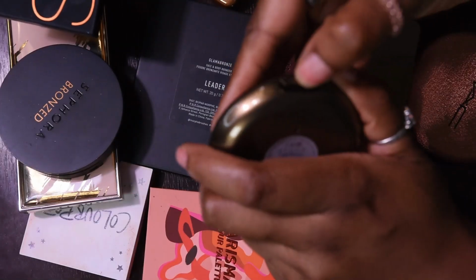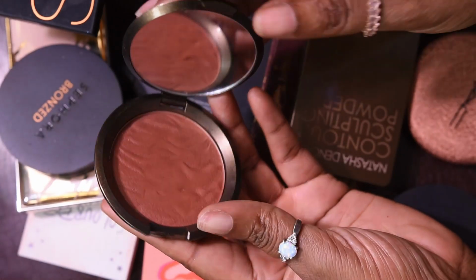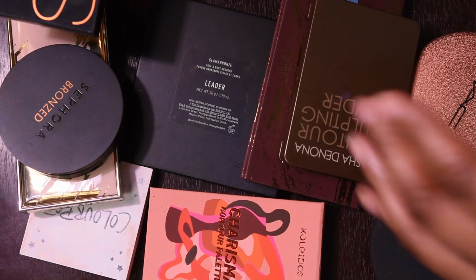Another declutter is this Becca. I know a lot of people really loved this range. I never got the hype. I never understood it. This is a Maui Nights. It's just not for me, so it's an easy declutter.